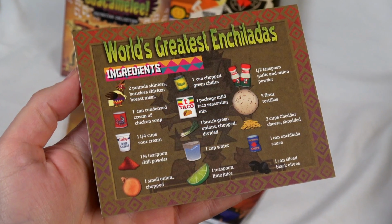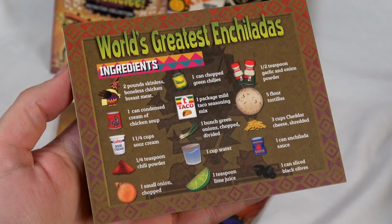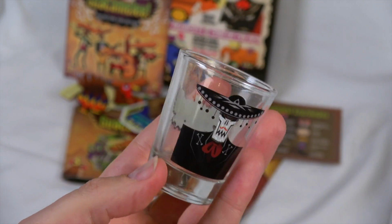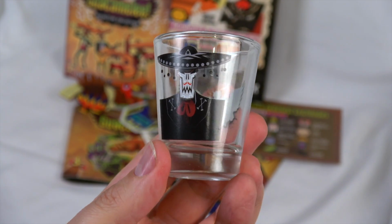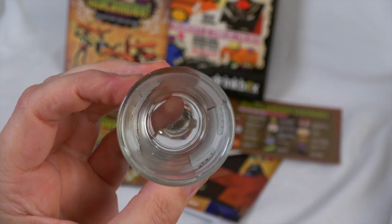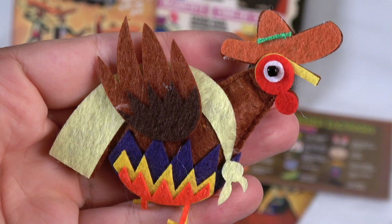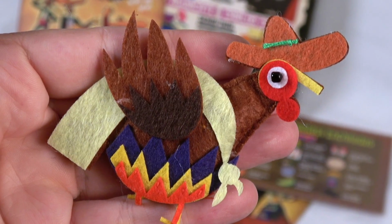And the game is called Guacamelee, so of course you're gonna need the world's greatest recipe for enchiladas. And what goes great with Mexican food? Why, tequila, of course, and you have your very own Guacamelee shot glass. But as if that wasn't enough, you also get a combo chicken refrigerator magnet.